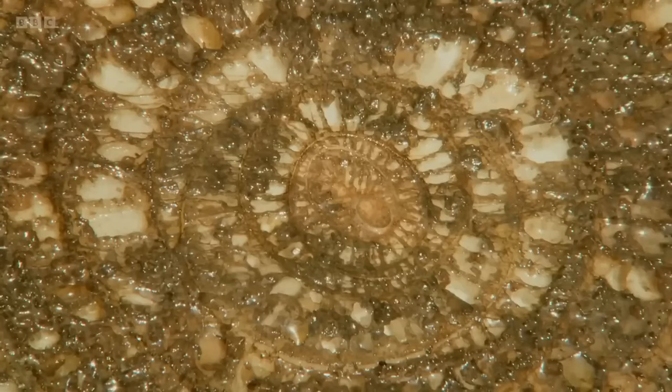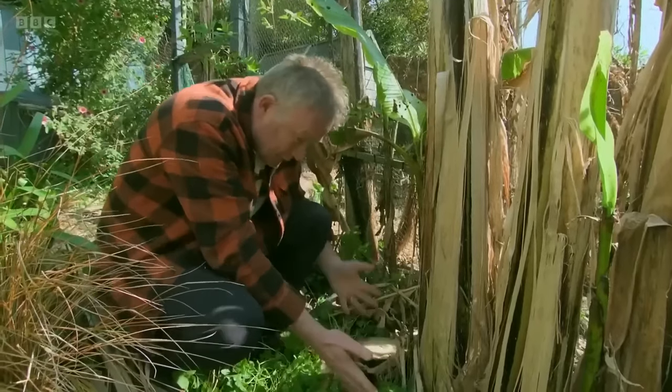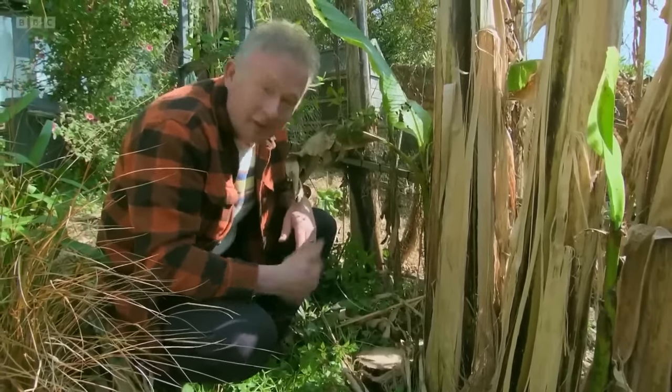That central leaf, in an hour or so, will be an inch or two tall. And in a few weeks' time, I'll have lots of side shoots I can dig up and pot up and give to friends.